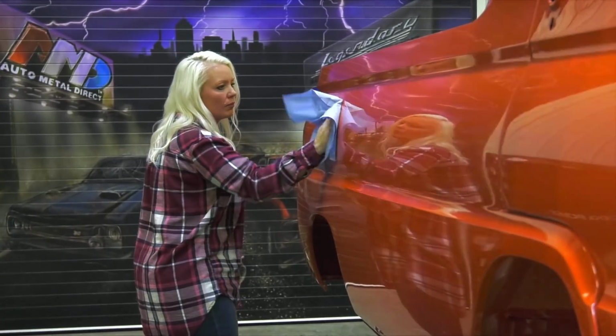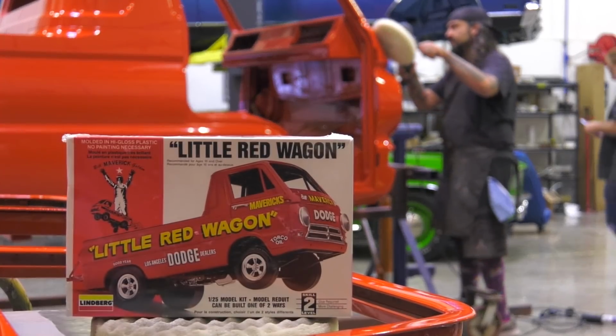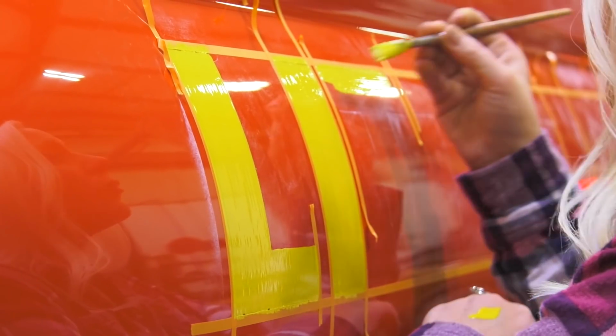My name is Brenda Kellison. I'm a pinstriper. Mark gave me the opportunity to letter the little dead wagon, his version of the little Red Wagon, and so I couldn't pass it up.